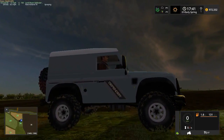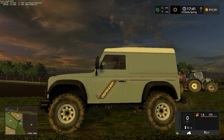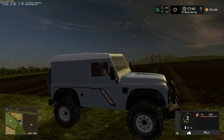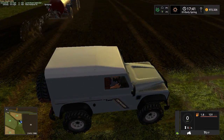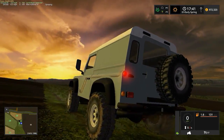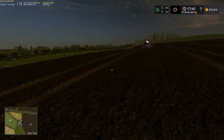It definitely looks the part. You can see another one of his logos on the front fenders there. Oh, I've been watching way too many American programs. Front wings. They're not actually fenders. I don't know why Americans call them fenders, but they do. They're front wings. Otherwise, very nice mod. Apart from the steering, obviously.